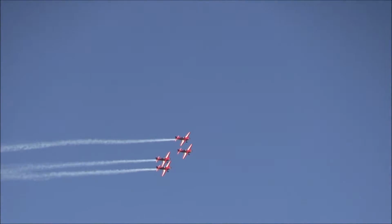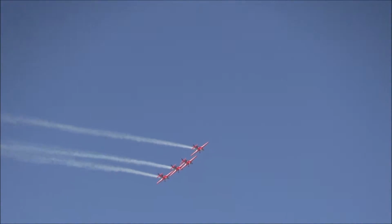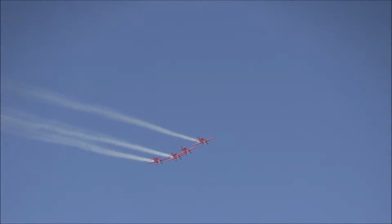Sea. Well, you can see them now in formation. Smoke on, diving in to begin their presentation. 2015, Royal Jordanian Falcons.